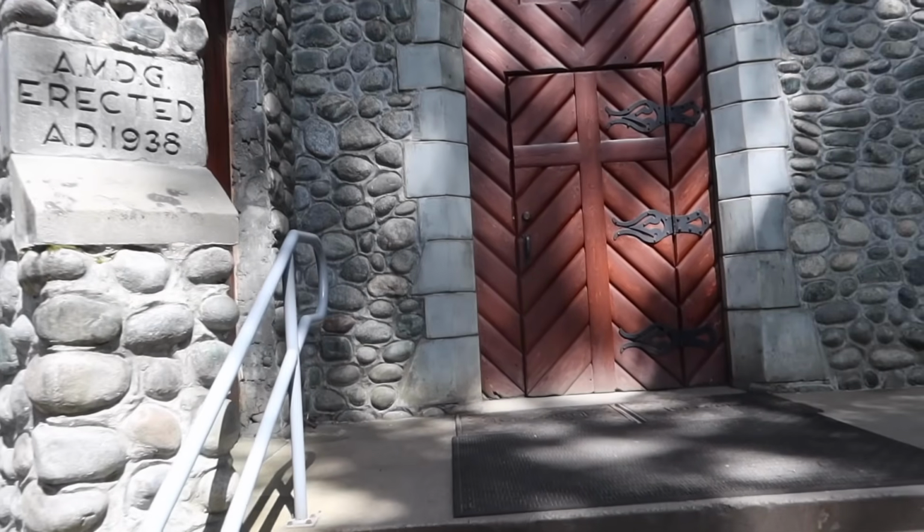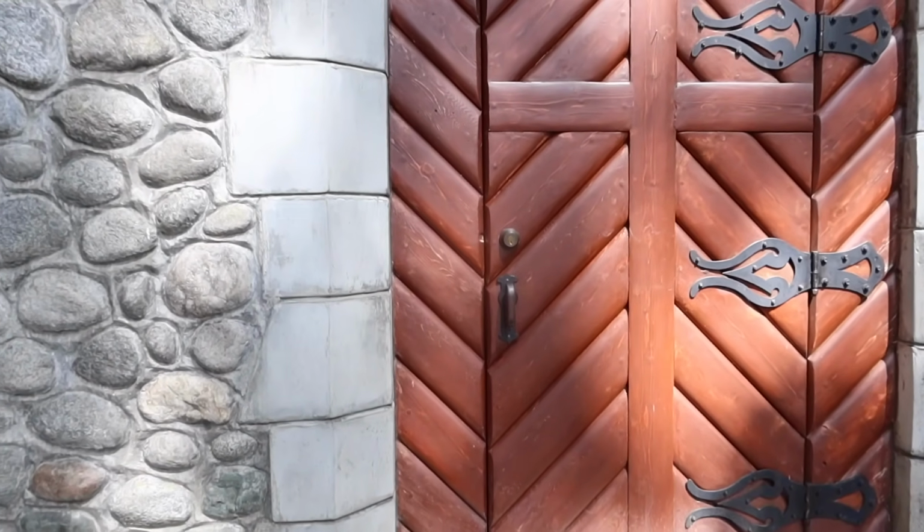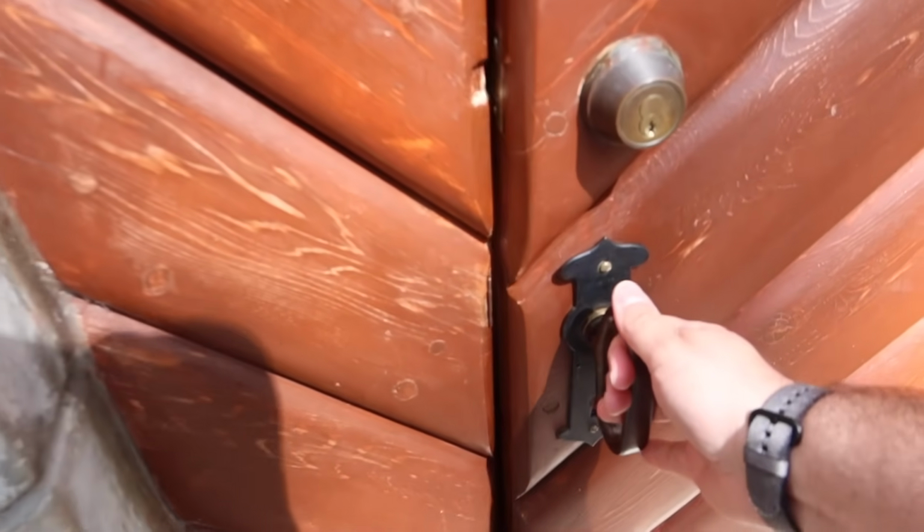And here is the chapel. Now there may be people inside praying or worshiping, so we are not going to speak when we go in, but I will show it to you.